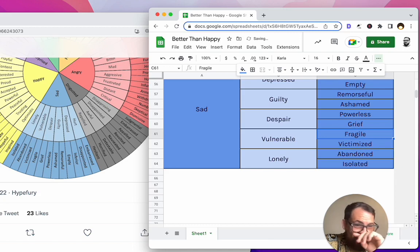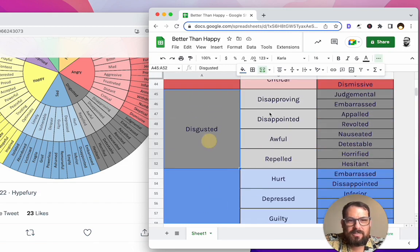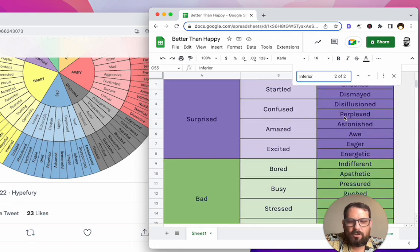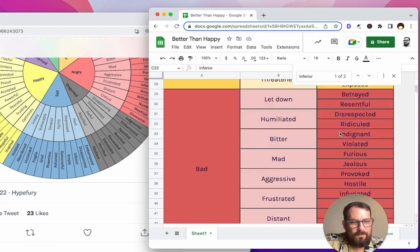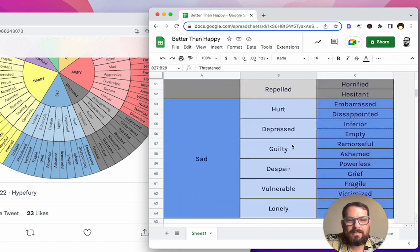Abandoned. And I ended up finding, by doing this and by typing this out completely, that there were similar words. So in this sad, there's disappointed, but there's also disgusted, disappointed. And I thought that was really interesting. And then there's inferior, and we can also search. There's another inferior somewhere here. Here in bad, there's inferior, insecure, inferior, and then there's sad, depressed, inferior. Very interesting. I happened to find that while I was typing these out.